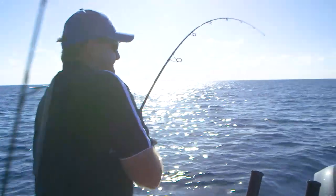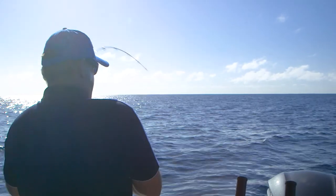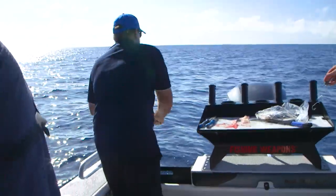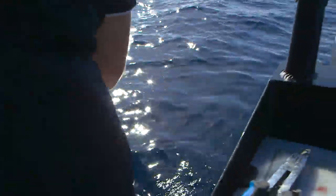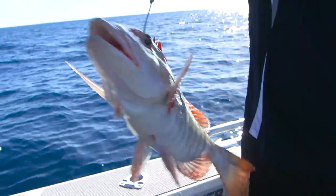It feels okay. Your weight there, bit of a rod bend. I'm only fishing pretty light gear. You're a sports fisherman? Yeah, I'd like to give them a chance. And we got colour. What are we looking at? It's a red-throat emperor. Nice red-throat emperor. Oh, that's a keeper. Oh, I jagged him. That's definitely a keeper. Very, very nice table fish, the red-throat.